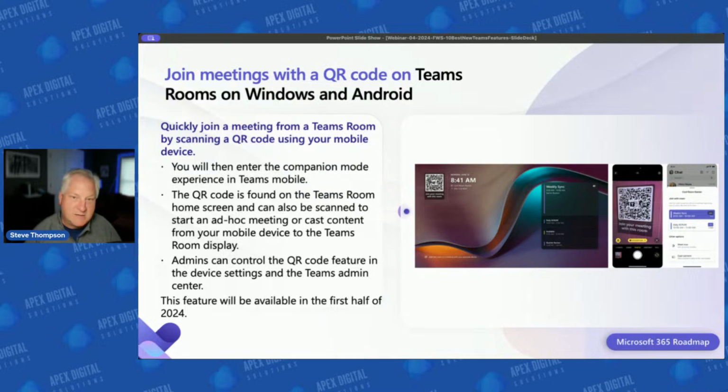So I can just bring my phone into the room, right? Maybe I forgot my laptop. I don't have it with me. I don't want to lug it in. Maybe it's not that kind of meeting. Maybe it's a job interview or something like that, and I've got the room reserved, or I don't have the room reserved, but it's open. I could just walk in with my mobile device and be able to go ahead and get into that meeting really, really easily. So this is a big step.